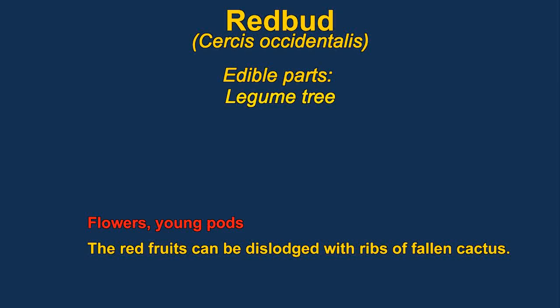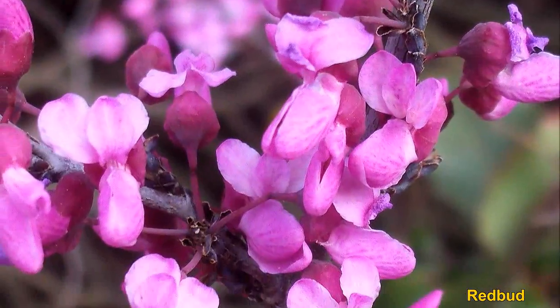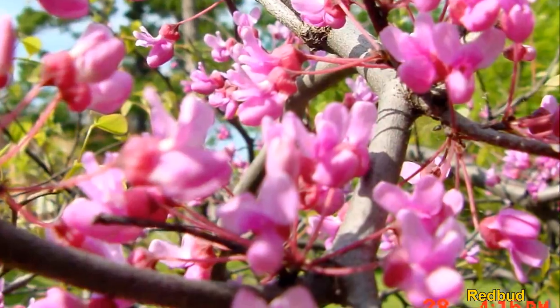The flowers of redbud are edible. They are small trees. They usually only grow about 20 feet tall. The flowers are pea-like, and the plant grows pods like a pea, and the pods persist through the winter.